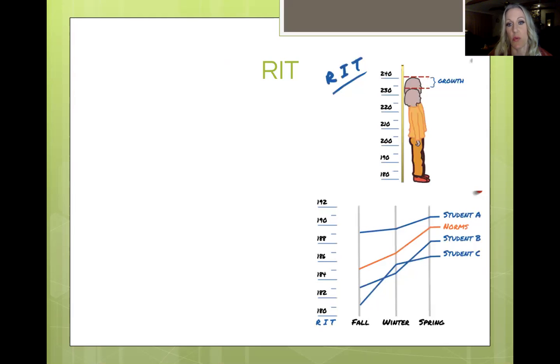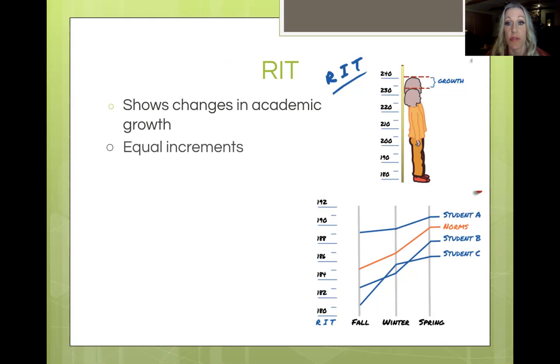So the scores are given in a RIT. If you look on this picture, you'll see it's like a growth chart. So it's an equal interval chart. And instead of measuring height, we're measuring the academic ability. It shows the change in their academic growth. And just like when your child grows in height, sometimes there's a rapid growth and sometimes they stay stagnant. So that happens with children.